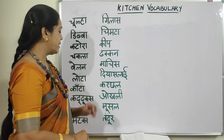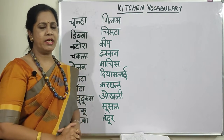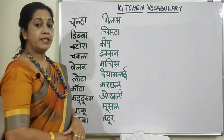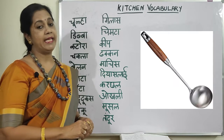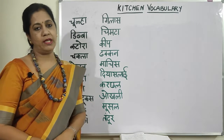The next one is karchal. Okay, small things generally we give a name chammach, but karchal is a big one. Okay, that is called karchal, that is ladle. Ladle is called karchal.